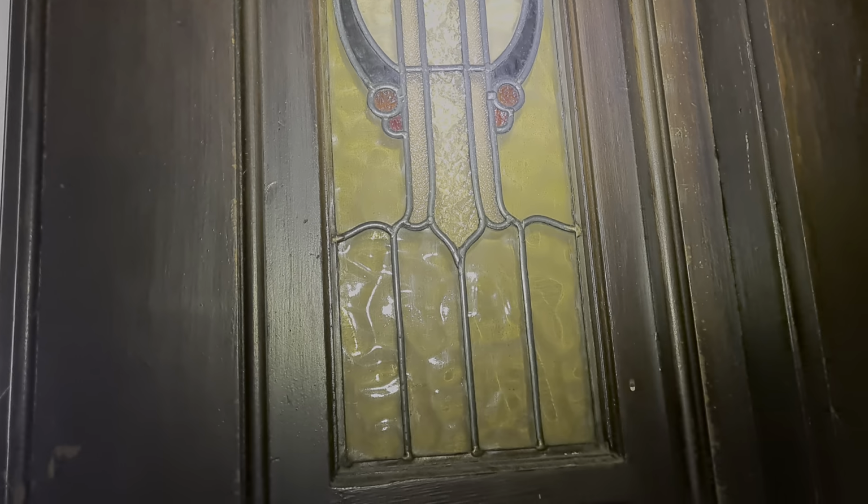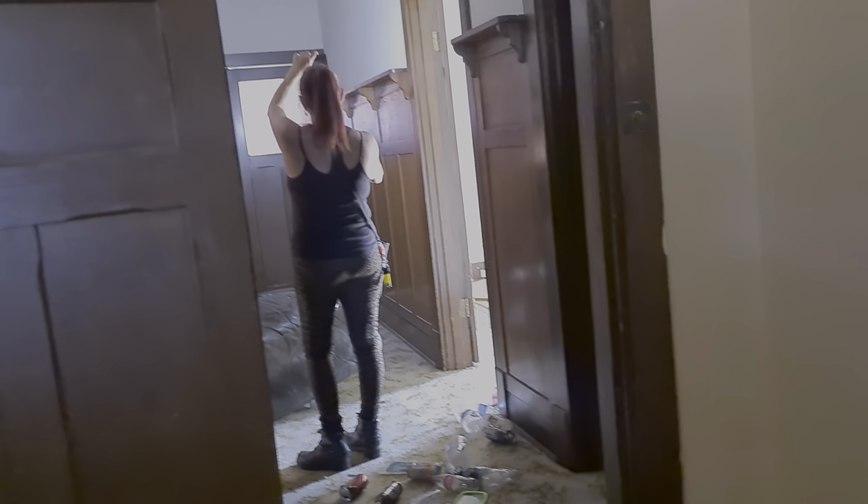Right. See that? Look at that detail in there. The colours. It's really pretty. Something on both sides. We only brought our little torches today. Cool. Because it's sunny, it's so dark in here. I've got another one in my pocket.